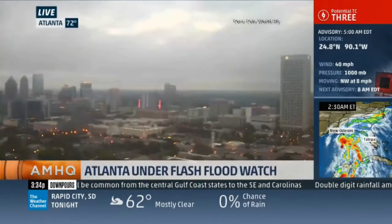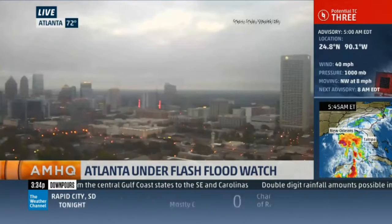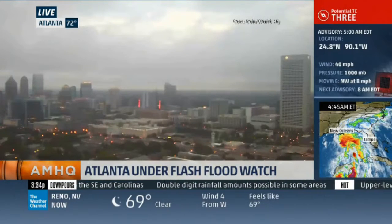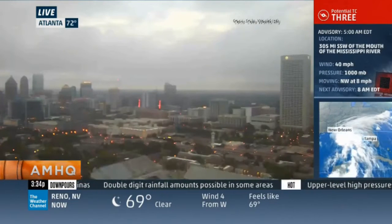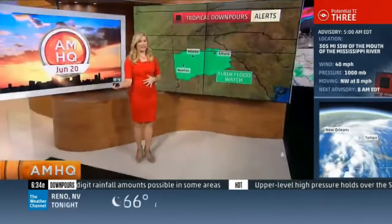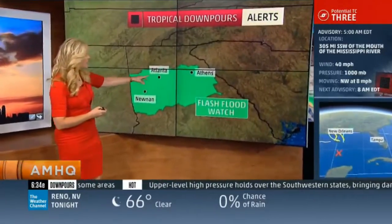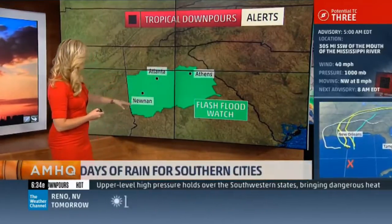Doing some traveling through Atlanta, Georgia, you may encounter some flooding as well. Remember, just not that long ago, we had a drought. Now we've got a surplus for the year of over 3 inches, but we do have a flash flood watch. So we've gone from not enough rain to too much rain, and especially the I-20 corridor needs to be watched. You can see where the flash flood watch is in effect, including Athens, by the way, and down towards Newnan.